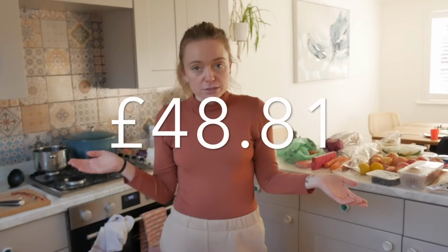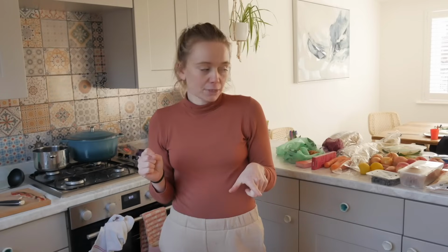We did also quickly pop to Aldi yesterday just to get some toilet roll and one or two bits. So I guess it was a food shop, but it was very tiny. And we spent £17.23, so we're gonna add that to the total. And this is where we're at for the month, and we get paid in 11 days. So we're very much under budget at the moment.